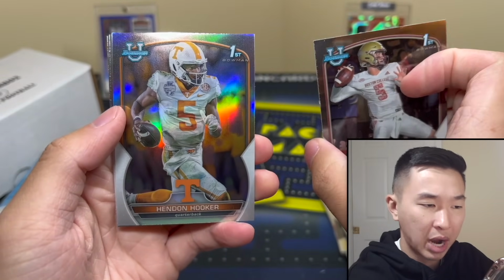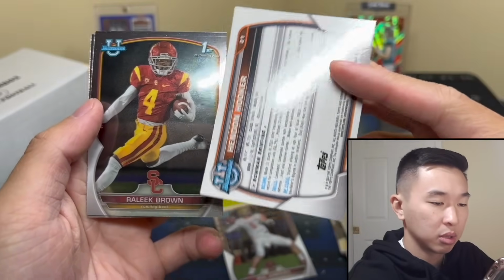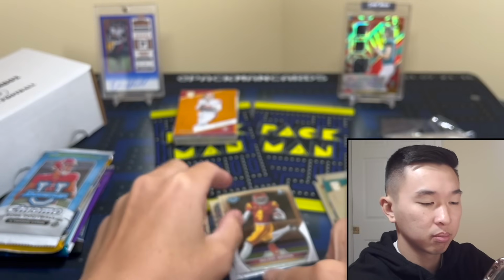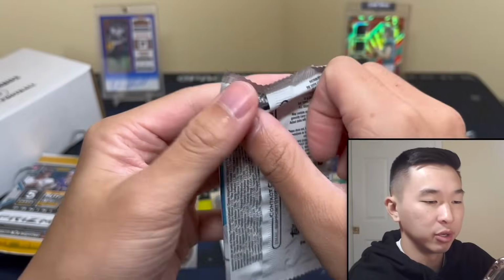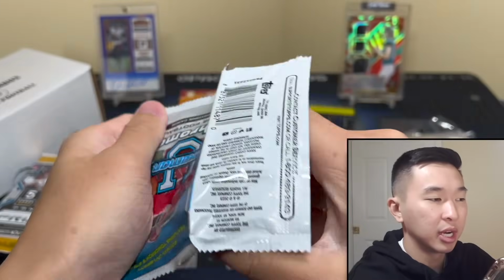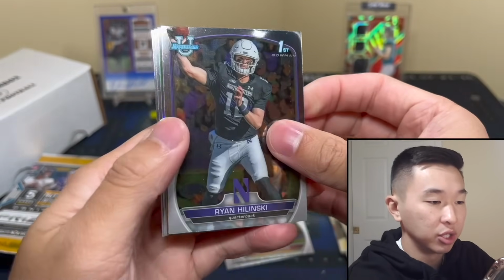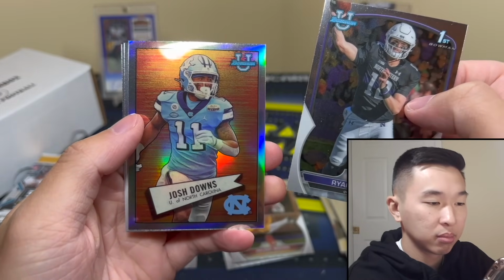Hendon Refractor. There we go. I'll take that. Art Bowman U. There we are. And then here is another Bowman U. Recently did the Shadur Chase. And that was all collegiate, so. Oh, downs. Okay.